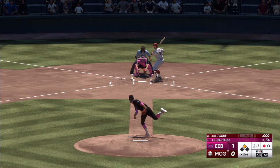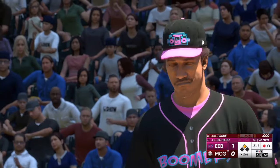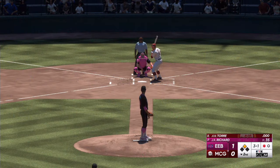Man at second. That one missing inside. Richard, one of the best strikeout pitchers in the game, and that certainly is a benefit to him when he's in a spot like this.